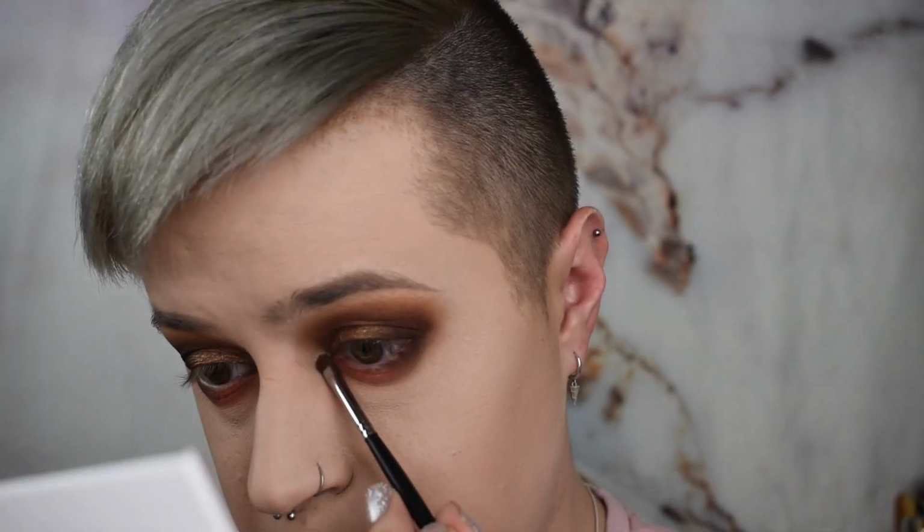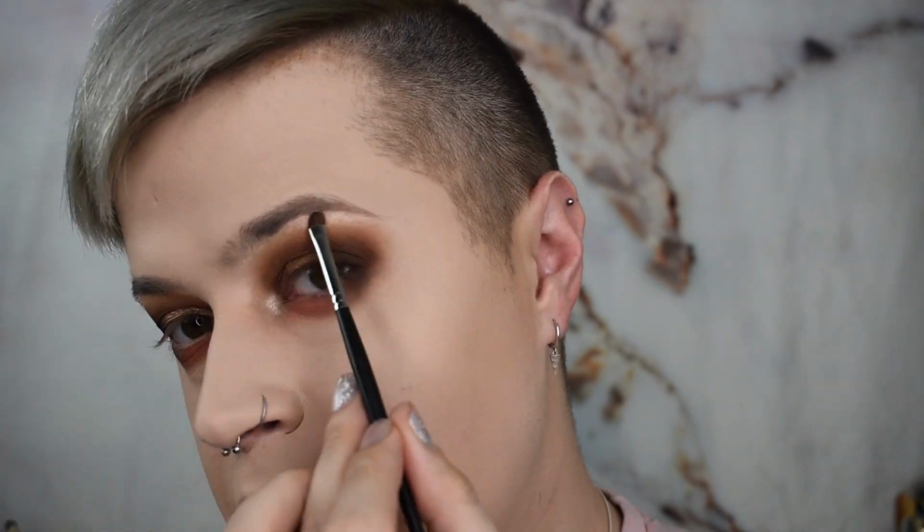Now for inner corner brow bone highlight, of course I'm going to go in with the shade Nova right here, which is like a nice beautiful highlighting shade, and just highlight those inner corners and that brow bone and get a nice little pop. So now that we got the eyes pretty much done, it's time to go throw on some brows, mascara, some lashes, and all that fun jazz, and I'll be right back to finish off this face with you guys.